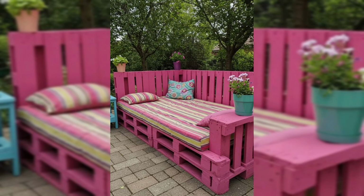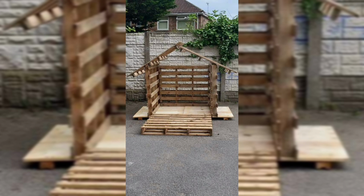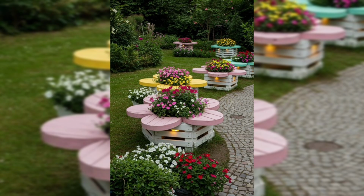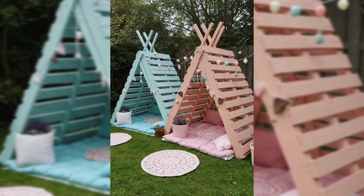popularity, whether you're a seasoned craftsman or a weekend hobbyist. Pallet wood offers a unique combination of affordability, sustainability, and rustic charm.